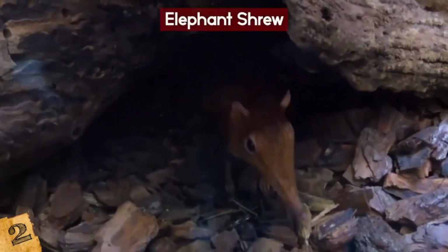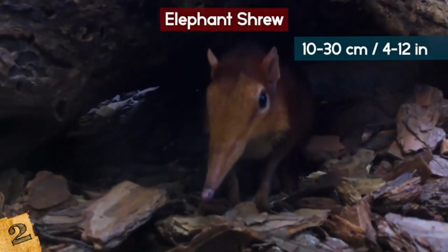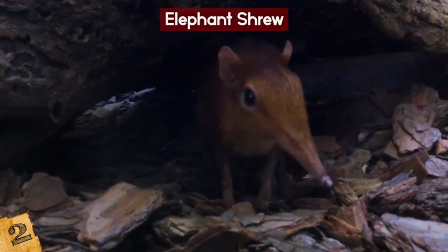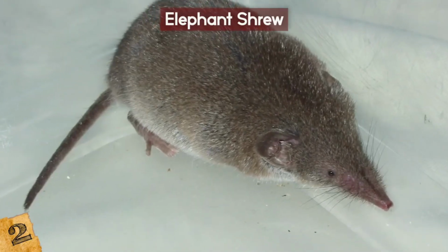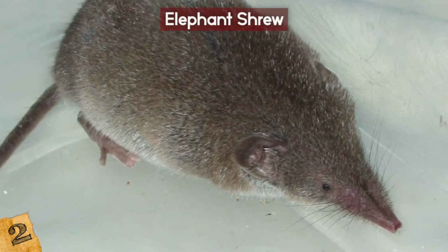Elephant shrews are insectivores, munching their way through grubs, spiders, and worms. Look at that long nose. Sniffing out a meal is not a problem for these guys. Measuring 10 to 30 centimeters, the elephant shrew lives anywhere between 2 to 5 years and is one of 20 different species. However, don't confuse it with the common shrew we see today. This living fossil is in a class all of its own.